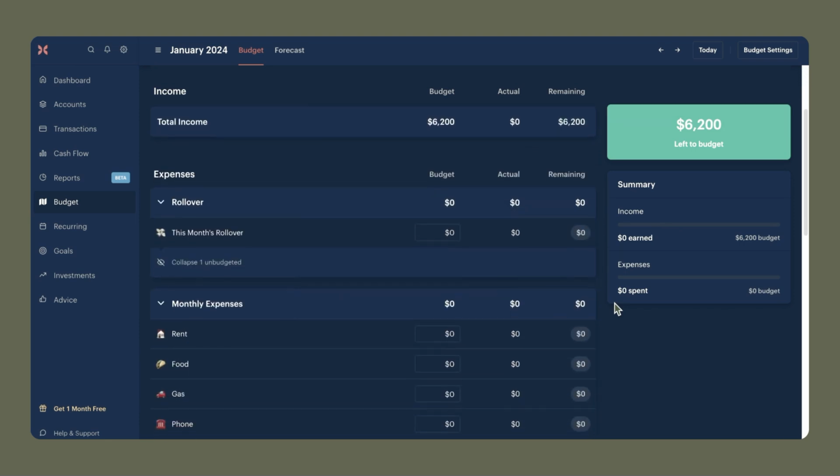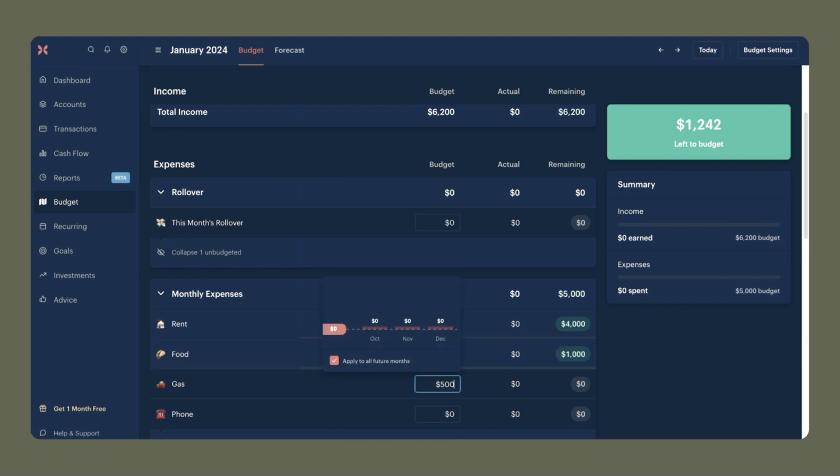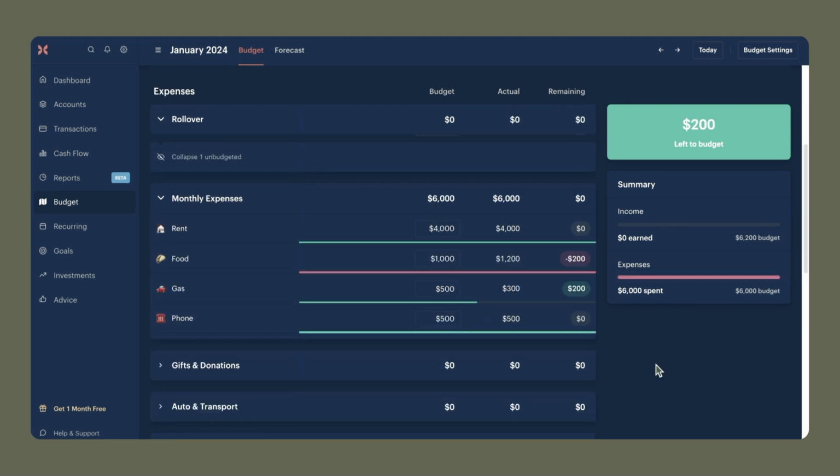Now we're going to scroll down to the monthly expenses group and set some monthly budget amounts for these categories. So let's say we budget $4,000 for rent, $1,000 for food, $500 for gas, and another $500 for a phone. I've added some example transactions, and we are going to pretend like this is the last day of January and we are reviewing our budget to see our actual spending as compared to our budgeted amount.